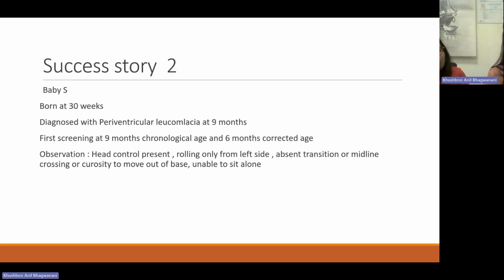So when she had come, as I mentioned, there were two things that I'd observed. The child only had head control, and she was only rolling. I would say turning from one side. From left, she was just going on the right side. And otherwise, the activities that she should be doing for that age, she was not doing.